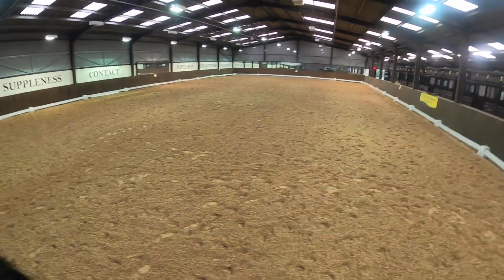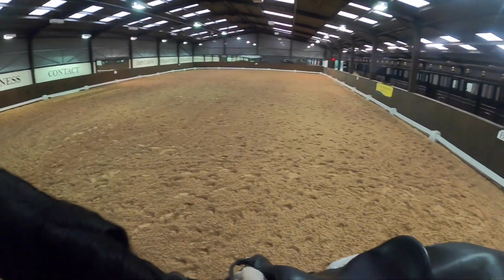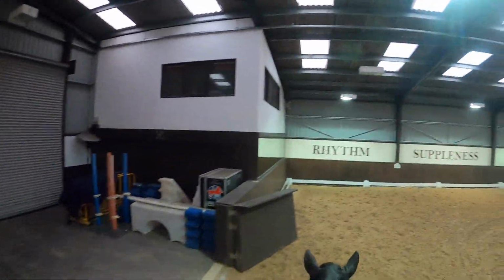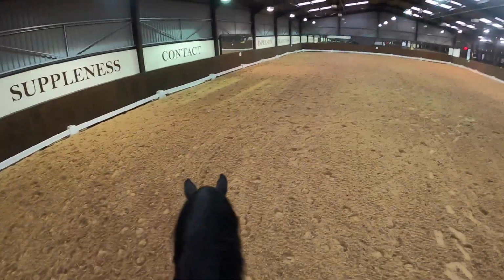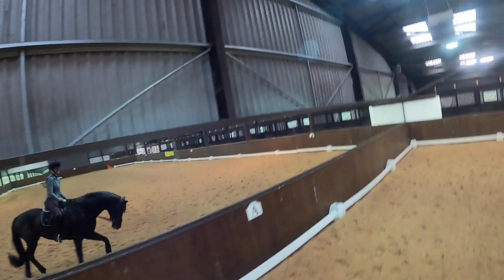So I decided to ride inside today. So obviously from a GoPro point of view, there's not that much to film inside. So I only recorded snippets of my training session, and then I took him for a hack outside and down the lane. But he has got the floppiest ears in the world, and I just thought you guys would enjoy the view of his floppy ears.